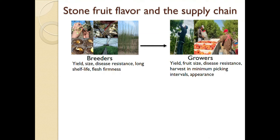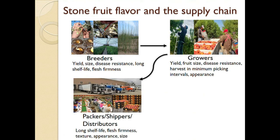Then we have the growers, all of you guys. What are you going to be expecting of the fruit that you harvest? You want fruit with high yield, with good fruit size, disease resistance, that you can harvest in the minimum intervals. It has a nice appearance, right? Then we have the intermediates, the packers, the shippers, the distributors. What are their objectives? Long shelf life, flesh firmness, texture, appearance, good size, free of blemishes, right?